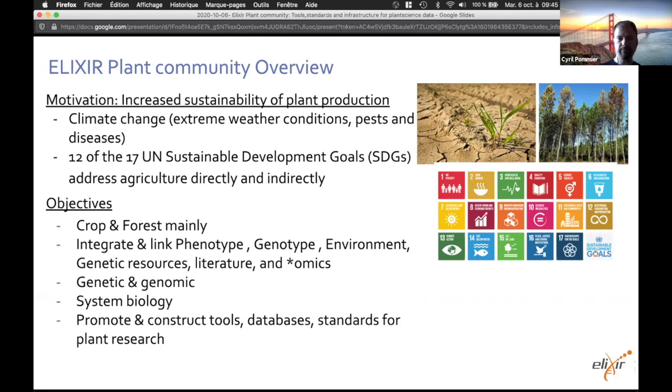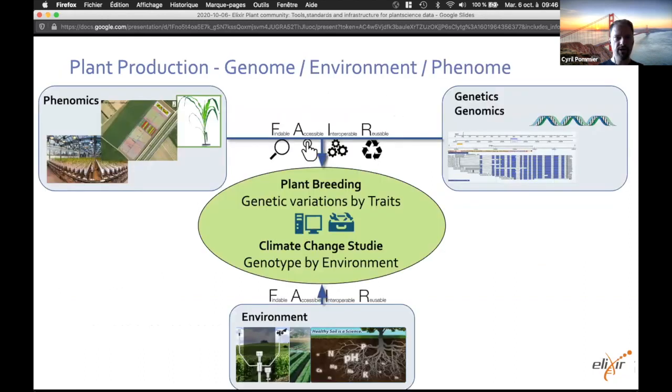Among the objectives, beyond this linking between different data sets, we also want to work on genetic and genomic data and extend this to systems biology. This is what the Slovenian node has just presented. The idea is, of course, to construct the tools, the databases, and the standards for plant research, to avoid redundancy and to encourage collaboration around common tools and objectives. So it's focused around plant production, between the genome, the environment, and the phenome, and it's around FAIR. I assume that most people know that concept, which is about making data findable, accessible, interoperable, and reusable to allow plant breeding and climate change studies, for instance.